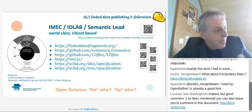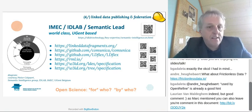So maybe we should actually even extend Rule Zero. Right? Remember, it says open science is not only for the scientists. Well, I am convinced the open science platform should not be entirely built only by the scientists either.